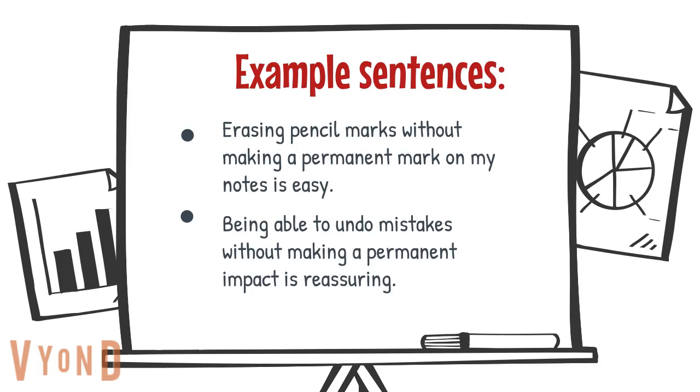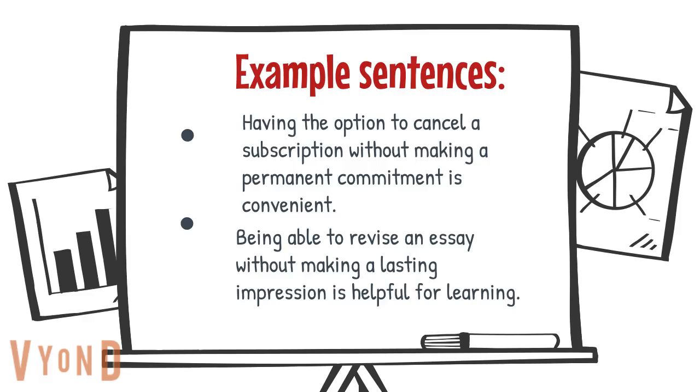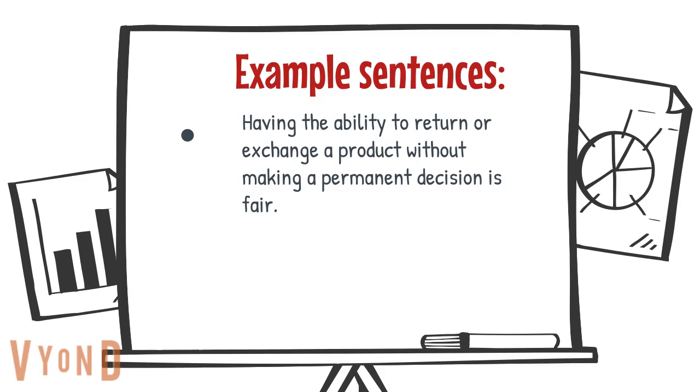Erasing pencil marks without making a permanent mark on my notes is easy. Being able to undo mistakes without making a permanent impact is reassuring. Having the option to cancel a subscription without making a permanent commitment is convenient. Being able to revise an essay without making a lasting impression is helpful for learning. Having the ability to return or exchange a product without making a permanent decision is fair.